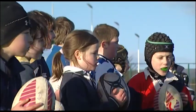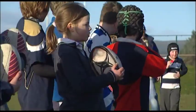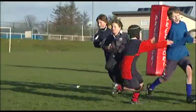And have you seen quite a big uptake on these? Yeah, well, I've been working for the club for 2 years now, and there's over 100 kids here on a Saturday morning when there used to be maybe 60, 70, so there is an increase, and it's still growing now, so it's looking good.